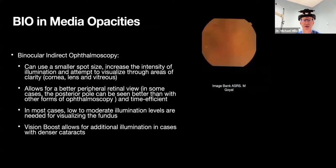So some of the tricks that we can use here: we can use a smaller spot size, increase the intensity of illumination, such as with the visionBOOST. The good thing about the way that HEINE has set up this ophthalmoscope is that the illumination is normally kept in the mid-range. Often users of the ophthalmoscope, because there are many different people using it, will turn it on and it's often at a high illumination, which is not only more than is necessary for most exams, but it's also challenging for the patient to tolerate the exam. So having it in the mid-range is very good.